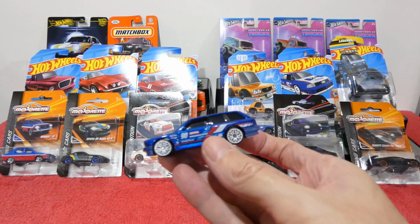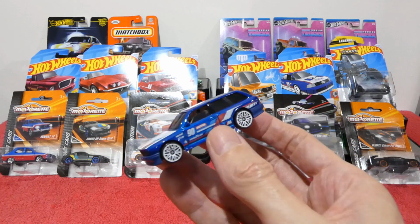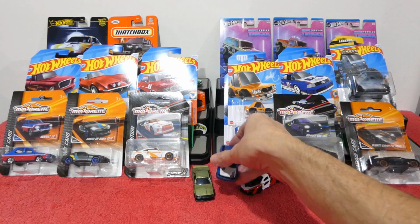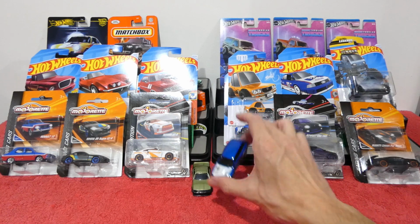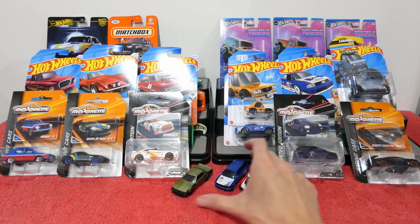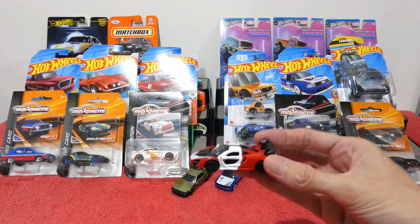Really kind of upset that they went to all the effort of making this car with all those extra construction pieces, but then they still put the post in the back seat. So that's kind of like 97% complete casting there. This is just really awesome.